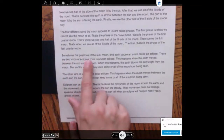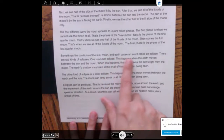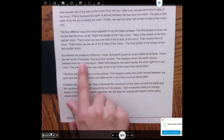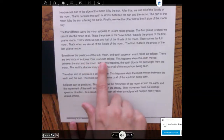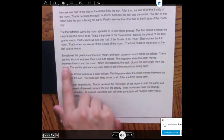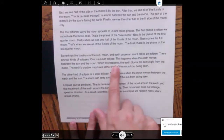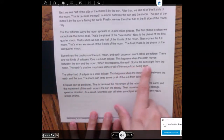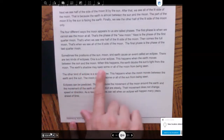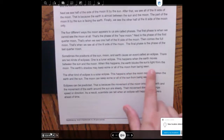Sometimes the positions of the sun, moon, and earth cause an event called an eclipse. There are 2 kinds of eclipses. One is a lunar eclipse. This happens when the earth moves between the sun and the moon. When this happens, the earth blocks the sun's light from the moon. The earth's shadow may keep some or all of the moon from being seen.